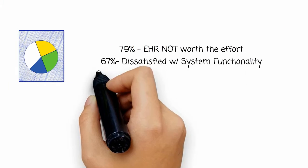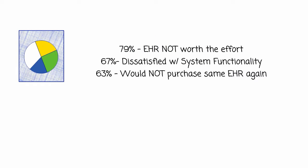According to a RAND and Medical Economics Physician Survey, 79% of providers surveyed say their EHR was not worth the effort, resource, and cost, 67% are dissatisfied with system functionality, and 63% would not purchase their EHR again.